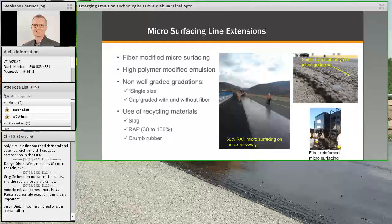It's basically a fiber cutting machine that is mounted on the micro paver that can cut and add the fiber into the pug mill just before it's being applied on the road. So that's one area, again, with the goal of trying to make the system more crack resistant. Related to the earlier question, we get some benefit from using polymers in these treatments. So some have gone to very high polymer content to improve the performance of the system. So that's an interesting line extension.